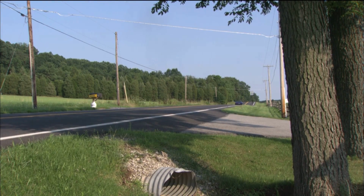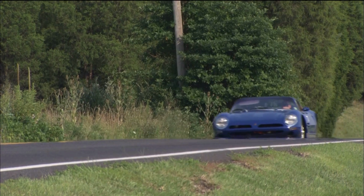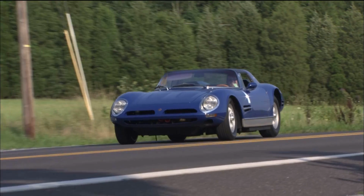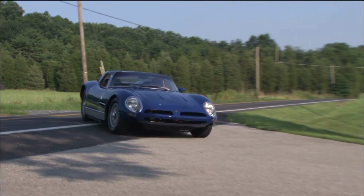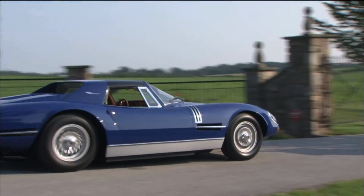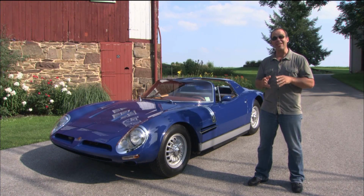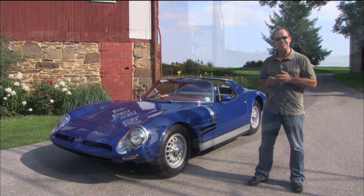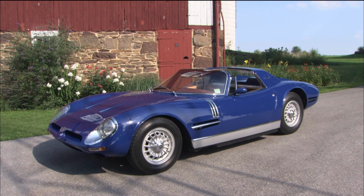Total production of the Bizzarrinis around 130, 135 cars, but there were only 3 of these Spyders built. This is the last of the 3. It was the one at the auto show, and it's just a fabulous piece of Bizzarrini history. Well, if you look at the restoration on this car, even though it was performed in 1987, the car has held up beautifully. And in its day, it won its class in Pebble Beach, not a small feat.